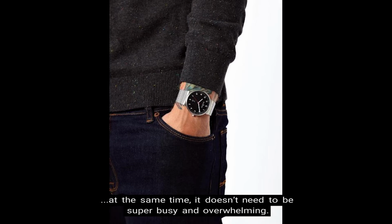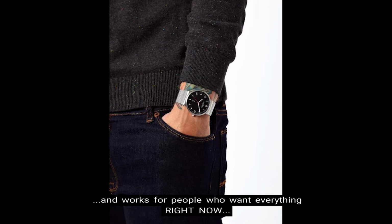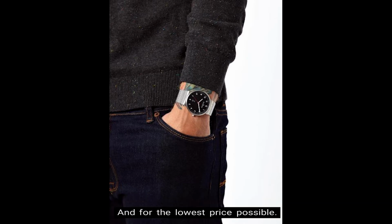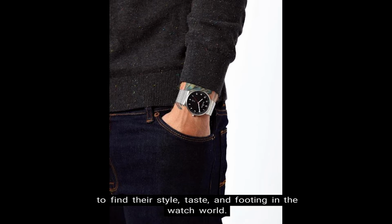At the same time, it doesn't need to be super busy and overwhelming. This design perspective works for us, who are the younger generation of watch aficionados, and works for people who want everything right now and for the lowest price possible. Overall, this is a great intro piece for guys who are just starting to find their style, taste, and footing in the watch world. Number 5.